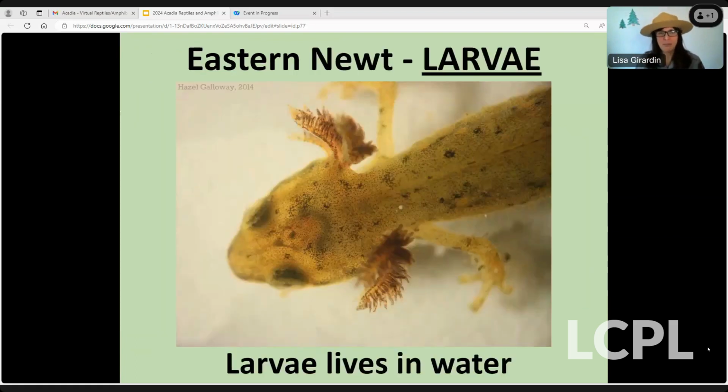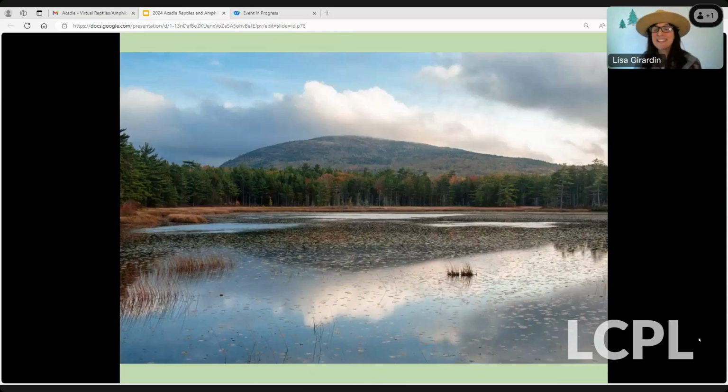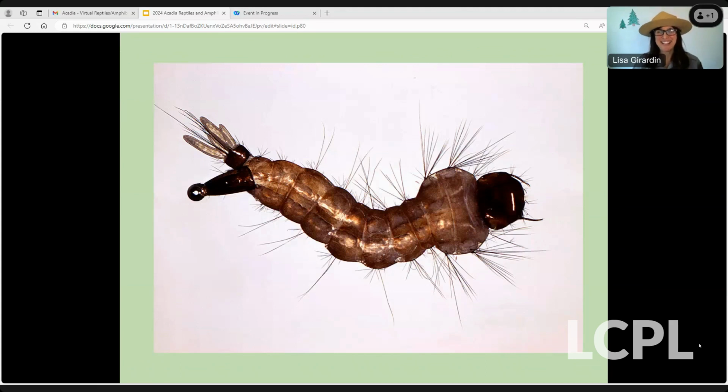Now, this is another type of salamander called the eastern newt. And what I'm showing you is the larvae. That's like the baby. You can see it has those fluffy gills at the base of the head, and that's how they breathe underwater. And they might live in a pond such as this. Now, when they are swimming around as larvae, they are eating lots of small bugs like mosquitoes. Look at that. You can hardly see it on your screen. Let me zoom in on a baby mosquito. There it is. They actually start their life in the water before they change into a flying insect. So that's one of the favorite foods of the salamanders.